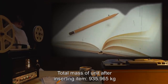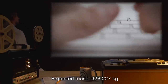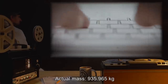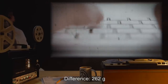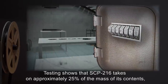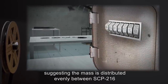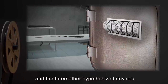935.965 kilograms. Expected mass: 936.227 kilograms. Actual mass: 935.965 kilograms. Difference: 262 grams. Testing shows that SCP-216 takes on approximately 25% of the mass of its contents, suggesting the mass is distributed evenly between SCP-216 and the 3 other hypothesized devices.